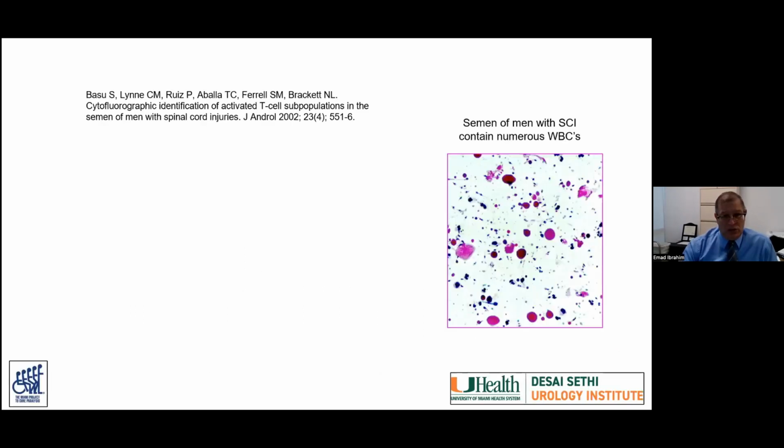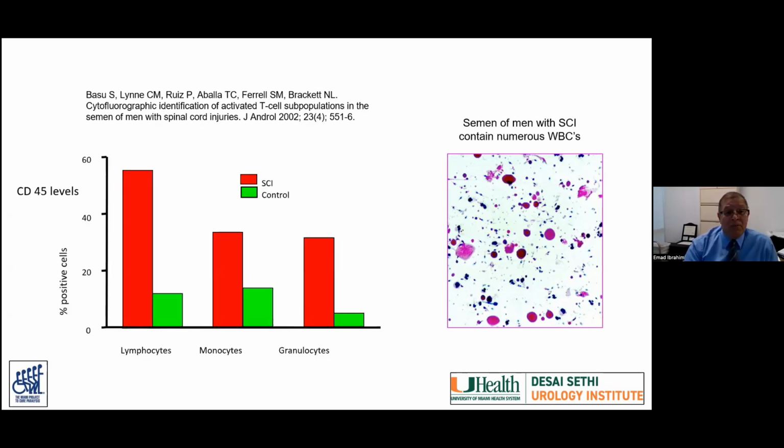This is the picture that I was talking about. There's a lot of cells in here, numerous white blood cells based on this stain. And we were thinking, what are these? So a cytofluorographic identification was done to see what these are, and they ended up being activated T lymphocytes.